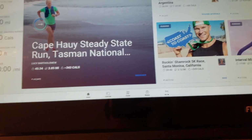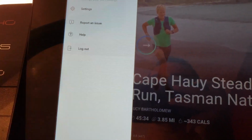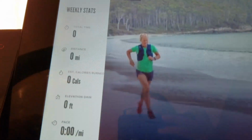Why am I saying that? Well, you try yourself. First thing you do is you're going to log out of your treadmill. So let's go ahead and log out. Are you sure you want to log out? Yes. And now if you have other user IDs that are logged in, unfortunately you'll have to log those out as well. But it's not a problem. You just log them back in when you're done. Okay, so let's go ahead and log. This is me.